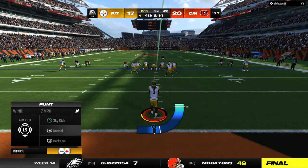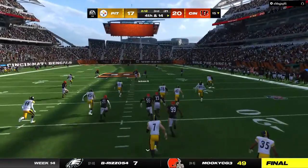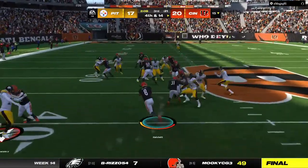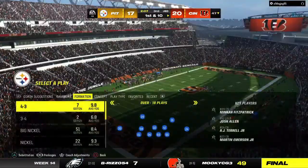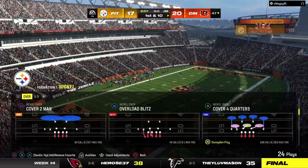The Steelers send out their punter now, standing just about on his own goal line. Averaging over 50 yards a punt so far as this one's away. And taken right at the 35. A nice return that time, gets 12 yards back. And the Bengals will take over here 1st and 10.